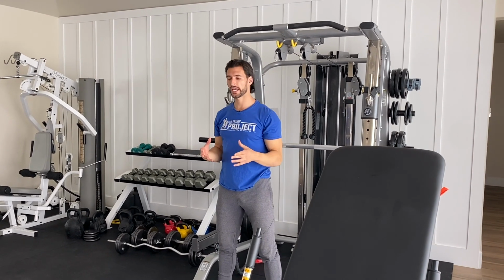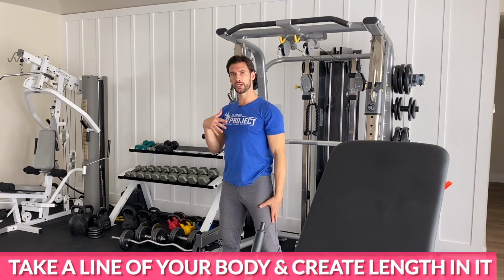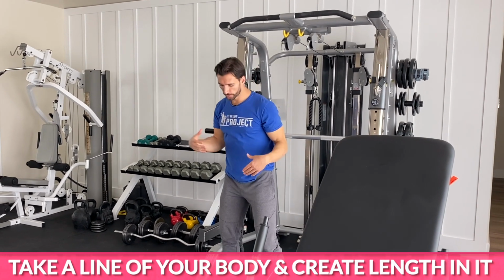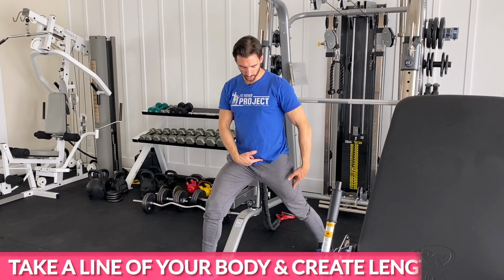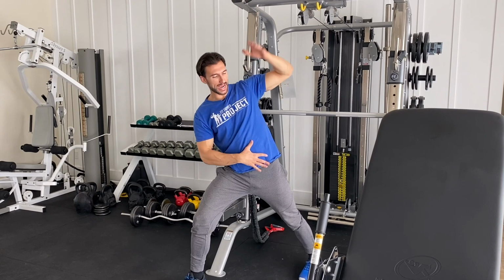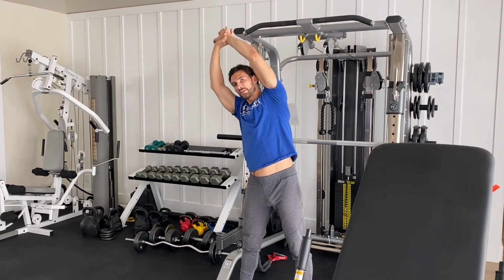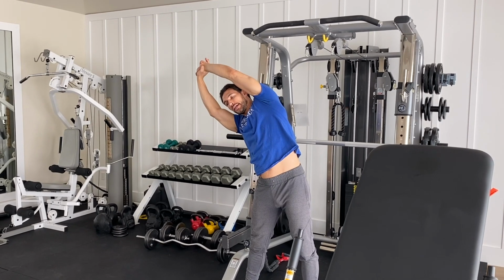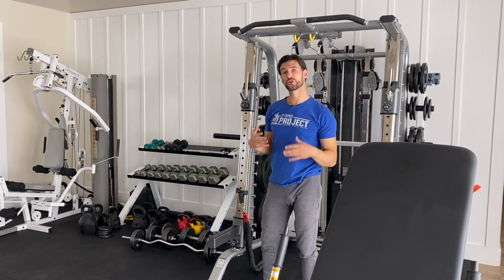And I think before we go on to the next exercise, it's a good teaching point to understand. Anytime you're doing a stretch, the idea is to take a line of your body and create length in it. When we're doing that world's greatest stretch, that first exercise, we're creating this line through here, and we're trying to create maximum length through here, and then we did rotation, which is creating maximum length through this line. Same thing with the crescent stretch, right? Philosophically, we're basically just trying to create a line in length through a plane of the body. So crescent stretch.